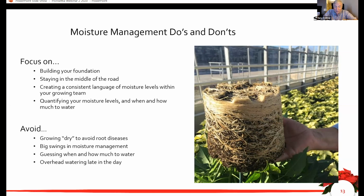Even if it isn't failing, rotate. Because this is a great chemistry. It's been one of our most cost-effective root disease products, and we do not want to lose it. And right now in certain regions, we just can't even use it on the poinsettia crop. We can't lose any tools on the chemical side.